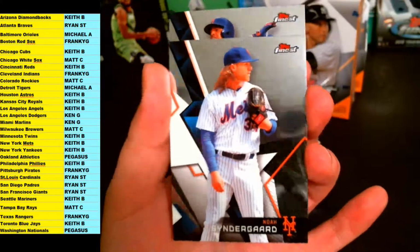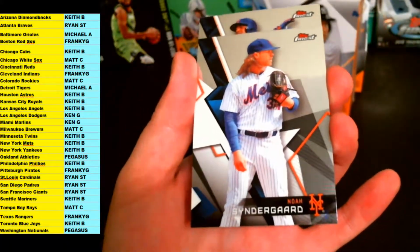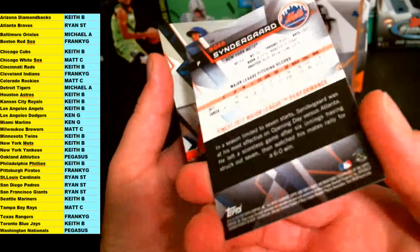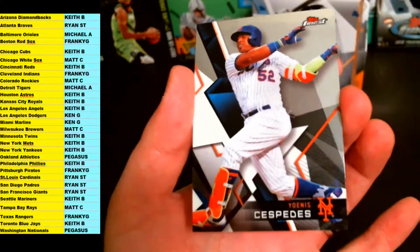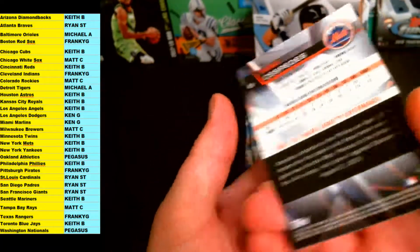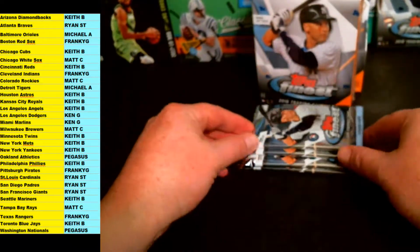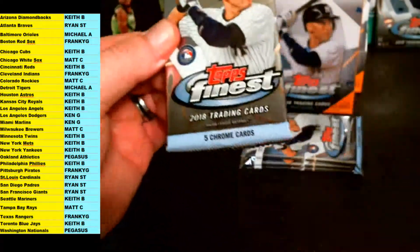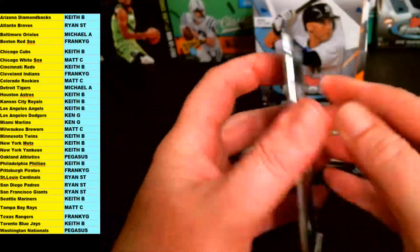And looks like we got back-to-back Mets coming up. Noah Syndergaard for the Mets. Keith B. And Cespedes for the Mets. Also Keith B. All right, so one, two, three, four packs left on mini box one. Still waiting on our first autograph. Here we go. Good luck, guys.